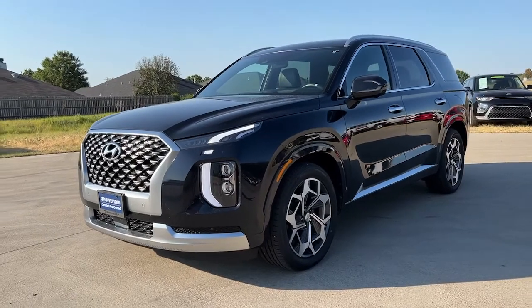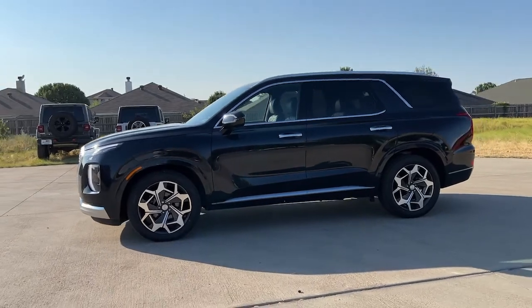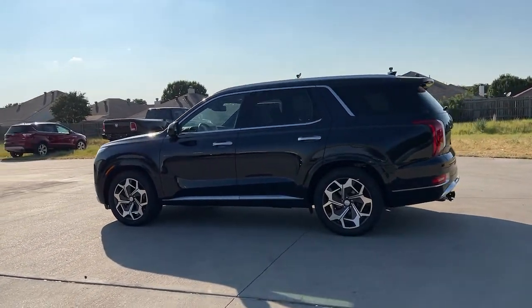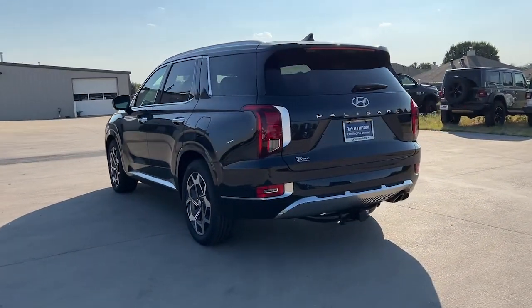Look no further than the 2021 Hyundai Palisade. This vehicle still has fewer than 60,000 miles on the clock, so it won't last long. This boldly styled, highly capable Palisade is an outstanding value.